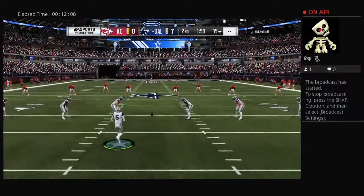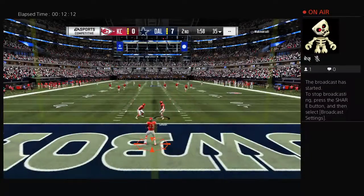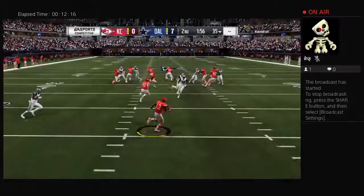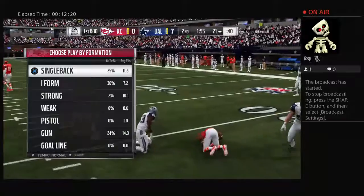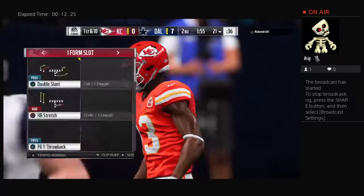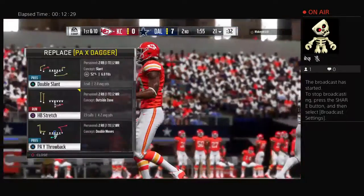Bailey now to kick this one away. That's fielded in the end zone, and he's able to get it across the 20, but not by much, as he's marked down at the 21-yard line. And now here comes Kansas City. And it's been a miserable start for them offensively, obviously.